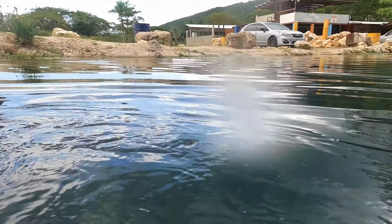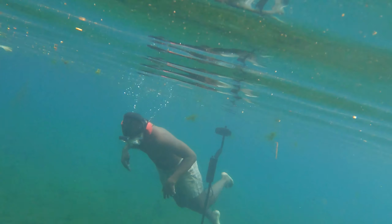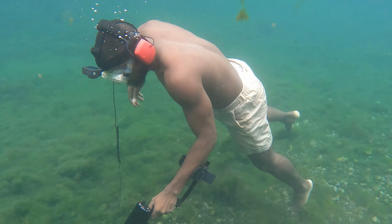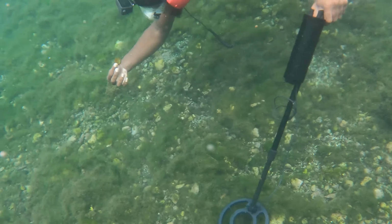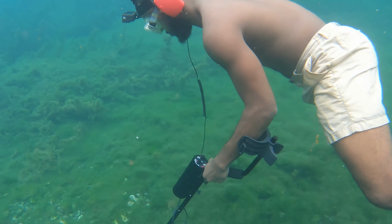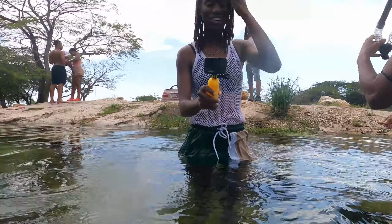This is my first time metal detecting and first time metal detecting underwater. I can swim, but I cannot hold my breath for long. Because of that, I have to constantly go up, in and out of the water to catch my breath.